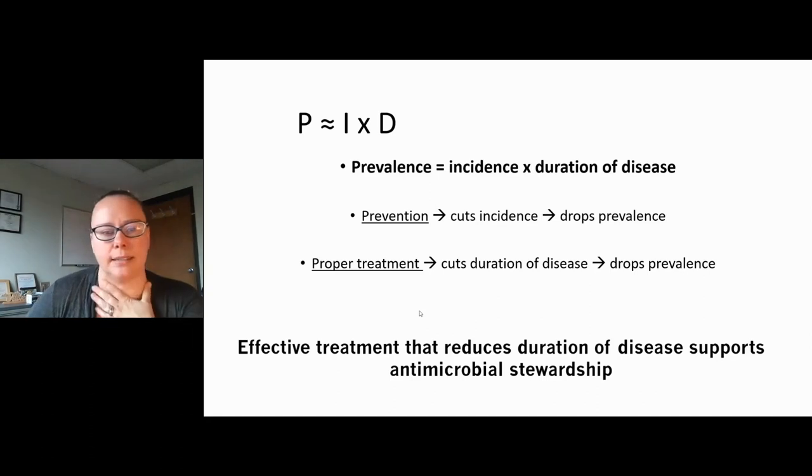What this equation says is that prevalence, so that's the amount of animals with existing disease, is roughly equivalent to the incidence, or how fast they get disease, times the duration of disease. Okay, let that sink in a little bit. How many calves currently have disease is related to how fast disease occurs and how long a calf has disease.